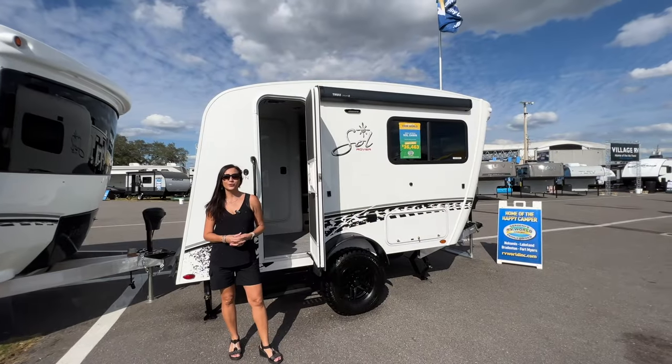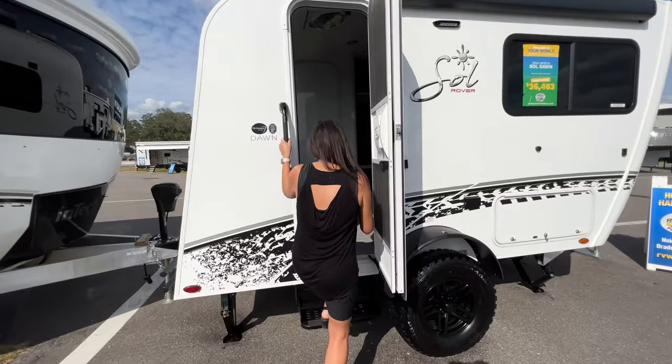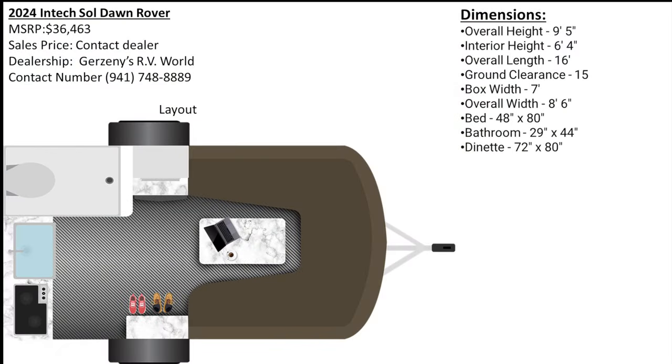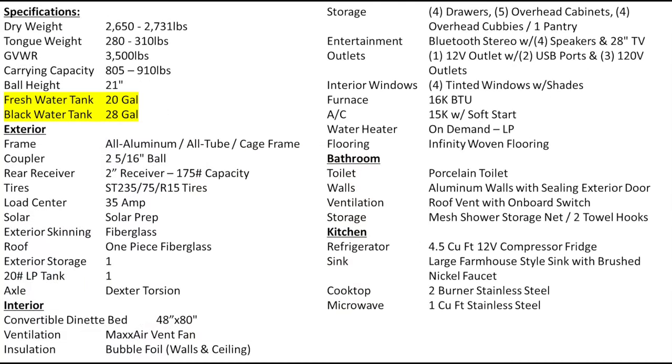This is the 2024 Intech Sol Dawn. Let's check it out. Here is an overview of the layout, and here are the specifications.